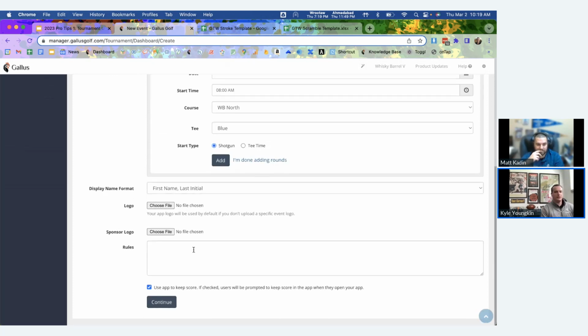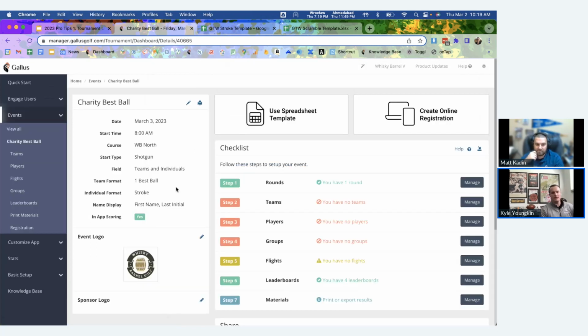From here, we could add more things like logos and rules, but I'll hit continue for our purposes, and that will get us into the event. So this is the checklist page that we all know and love. We did make a couple of tweaks to make it a little bit more clear that you can use the spreadsheet and the online registration options.